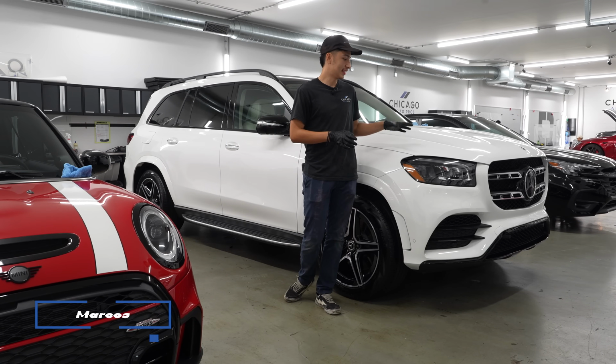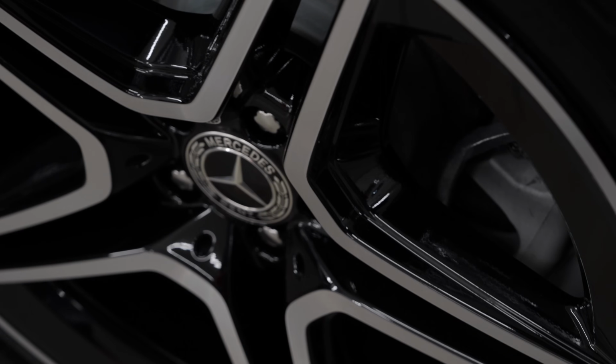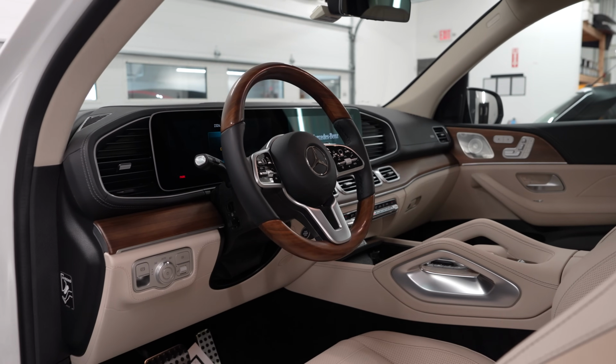All right, guys, the Mercedes is all done. It's fully protected with Crystal Serum Ultra on the paint, C5 on the wheels, the trim got C4, the glass got G1, and the full interior is also protected with coating.